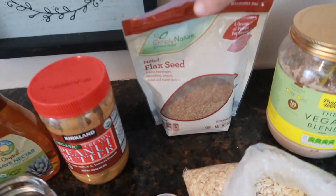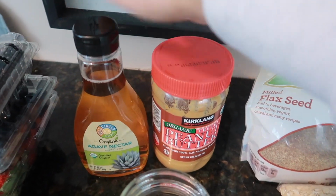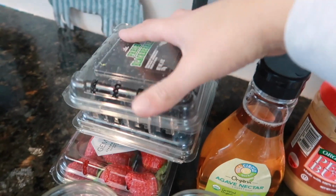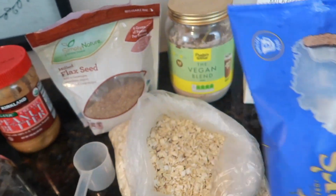And then I will be mixing in some flaxseed, topping it with some peanut butter. I don't use sugar, so I will be using a Guava Nectar. And then my berries, I have blueberries, blackberries, and strawberries. And then also topping with a little bit of coconut flakes.